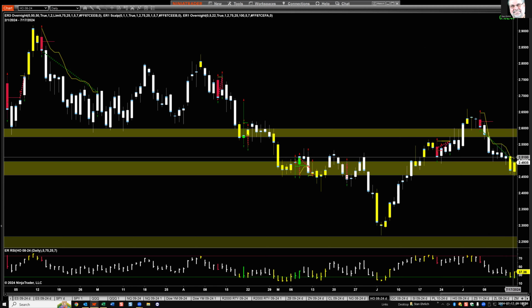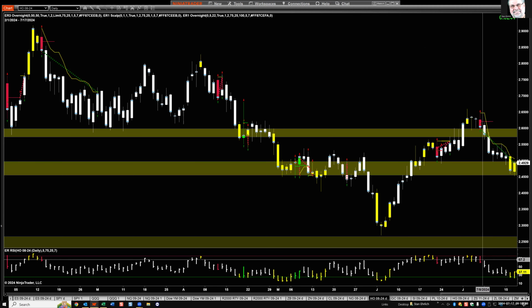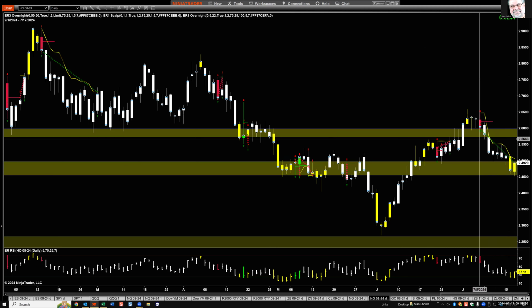Stopped out because there's our yellow STS stop right there, and we are still short from almost the high day. July 5th, red bearish engulfing ER sell signal in overbought conditions. Classic. It's been working great. I talk about it every day since, of course, the signal.